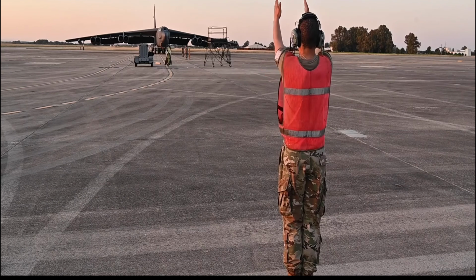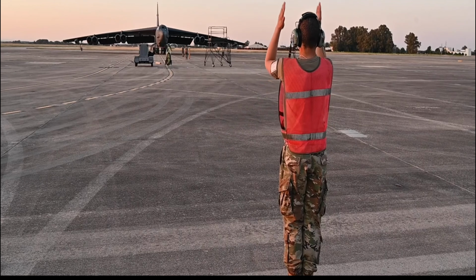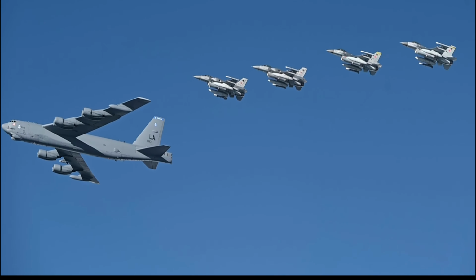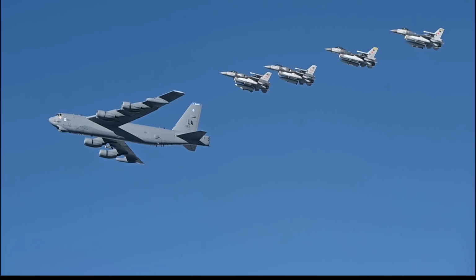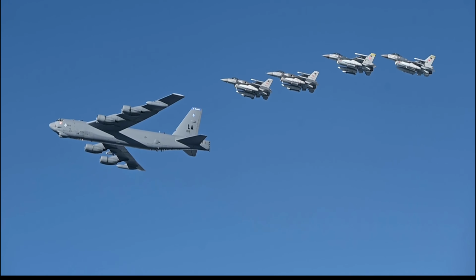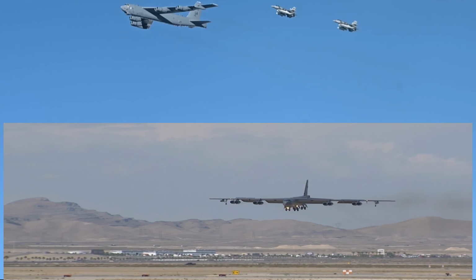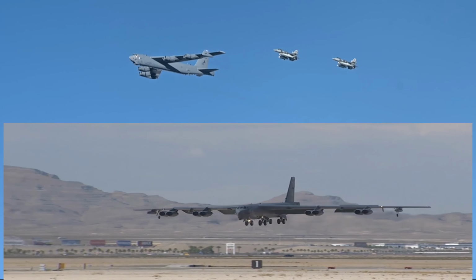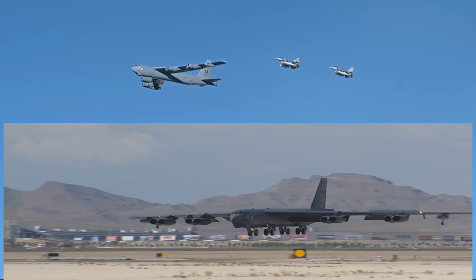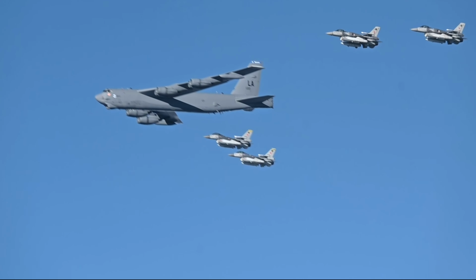Even today, the B-52 looks oversized next to modern jets. Length, 159 feet. Wingspan, over 185 feet. Max takeoff weight, around 488,000 pounds. Its wings are so long and flexible that their tips visibly bend during flight. On the ground, they droop. In the air, they rise like a bird stretching its wings. This flexibility isn't weakness. It helps absorb turbulence and reduces stress on the airframe. It's one reason the B-52 structure has survived for generations.